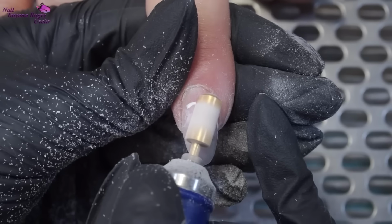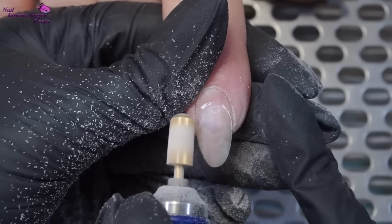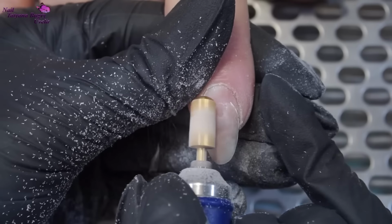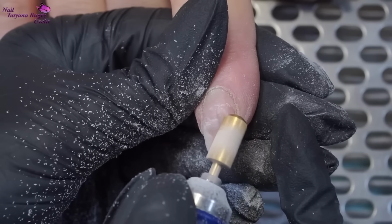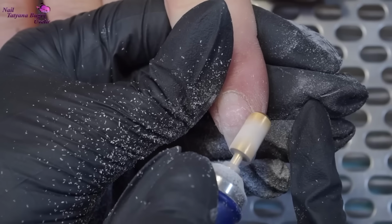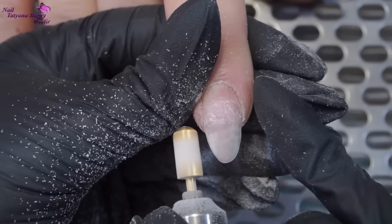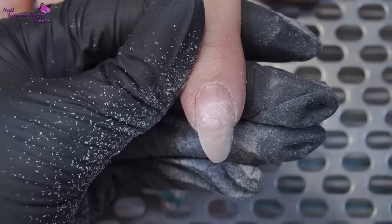However, there is a drawback with gel polish, and that's that this product is still a soft product. So for clients with problematic nails, such as nails that curl downward or grow out unevenly, gel polish just won't be able to fix those kinds of issues. And that's where hard gel comes in. On nails such as these, builder gel is the perfect option.